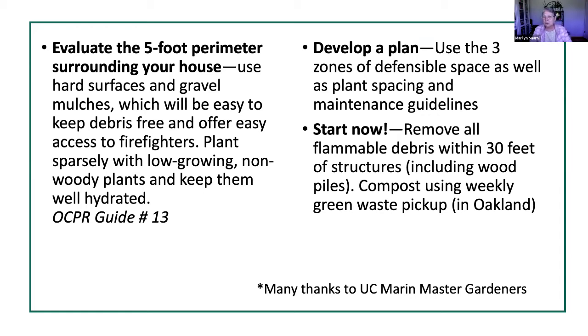Develop a plan. Use those 3 zones of defensible space. Space your plants apart. And keep in mind what maintenance you are actually capable of doing, or whether you can hire help with the maintenance. And start right now. We're in the middle of fire season already. It started officially May 3rd for both of our counties. And you need to remove all flammable debris within 30 feet.